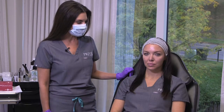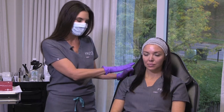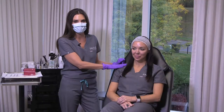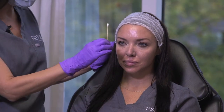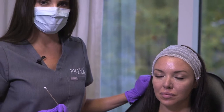So right now I'm going to walk through some of the aging that I'm seeing with Natalie, my lovely patient here, and talk about the areas that we are going to inject Sculptra on her today to give her a really great result and combat the signs of aging. Whenever I'm doing a consult with my patients, I look at the overall structure of the face, and I like to start from the top and work my way down. The general rule of thumb when injecting Sculptra is that you use 1 vial per decade.